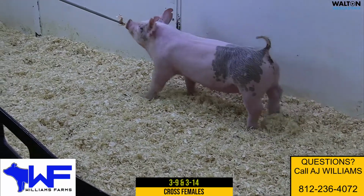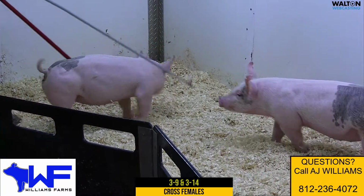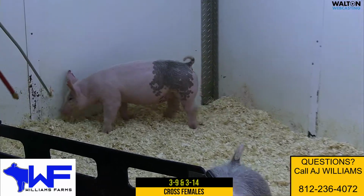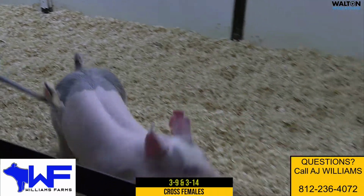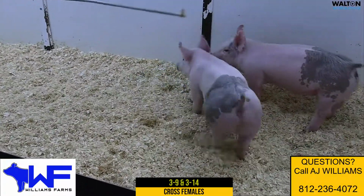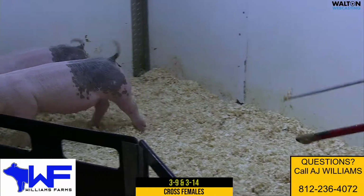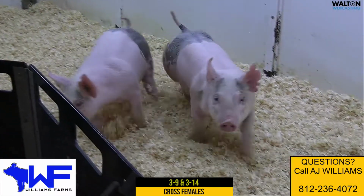The other one over to Clay's left, I think this gilt could be very neat. I think her added bone and her added feature, and yet still being really immature about her head, long-term with her natural ability to flesh and feed and go forward, I think is very high. And as you think about these from a breeding standpoint, you can breed these to just about any crossbred boar in the country, and your odds of getting a good product in the end are going to be very high because of some added heterosis in the backside of their pedigrees, with the purebred influence piece of it. Man, you talk about bone, feature, natural ability to fill and flesh and feed. I think this pair of blue gilts is very nice.